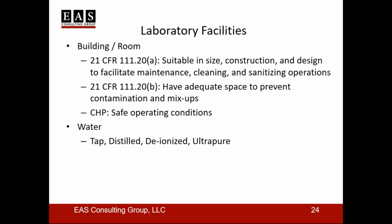Now, these are coming from Subpart C of the regulation on the physical plant, and it seems a little strange sometimes to apply this to the laboratory. What we're trying to protect here is not the product, because the samples coming to the laboratory that are being tested are not going to ultimately get to the consumer. However, mix-ups and contaminations in the laboratory can be critical, because if we've got contamination and mix-ups happening in the laboratory, then we're going to release on incorrect data, and we have no data integrity. So these things also apply to the laboratory.